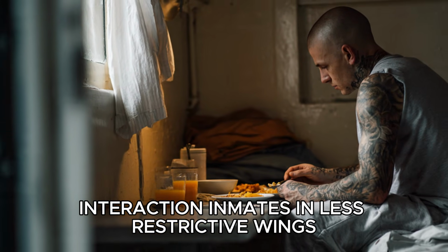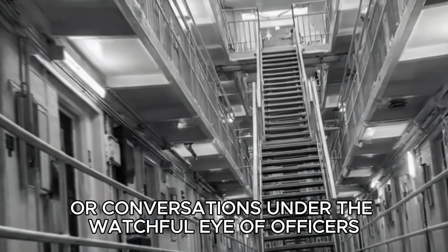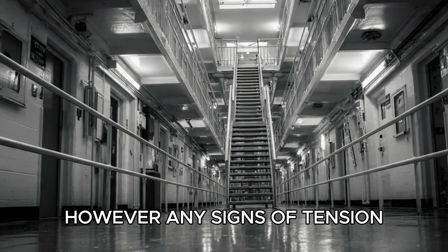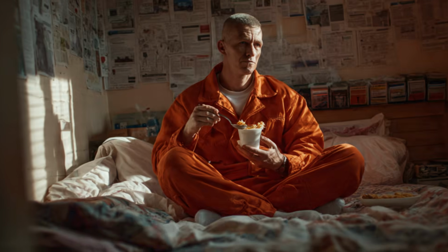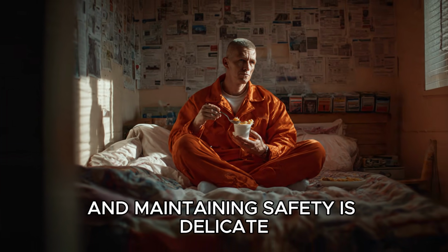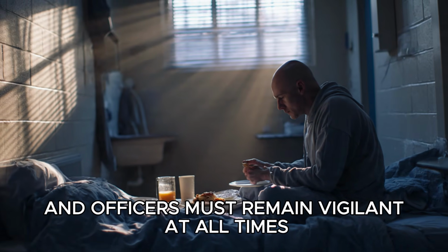Inmates in less restrictive wings may exchange brief greetings or conversations under the watchful eye of officers. However, any signs of tension, aggression, or collusion are immediately addressed. The balance between allowing basic social behavior and maintaining safety is delicate, and officers must remain vigilant at all times.